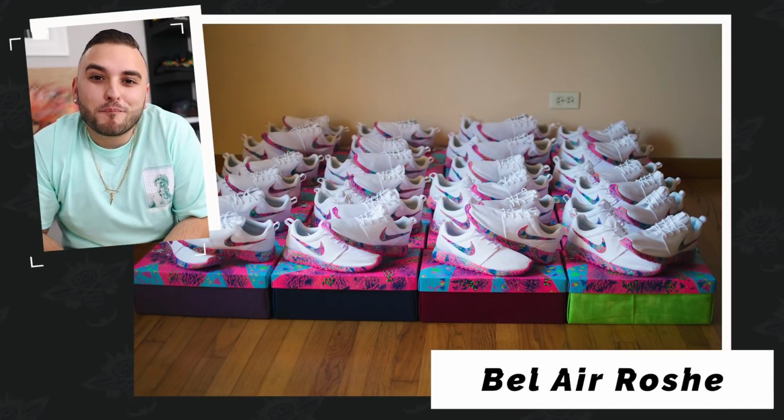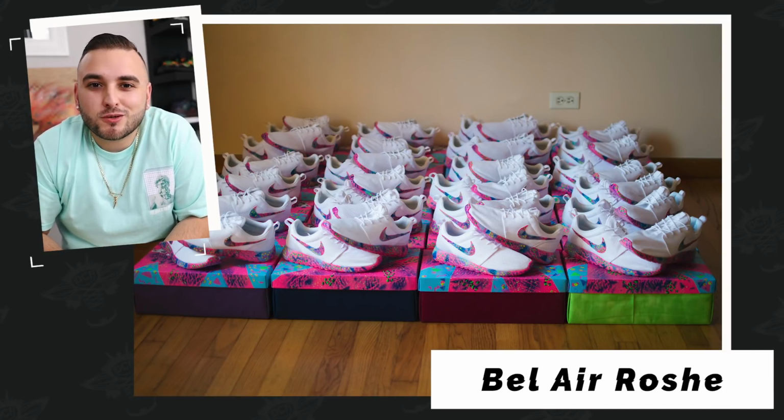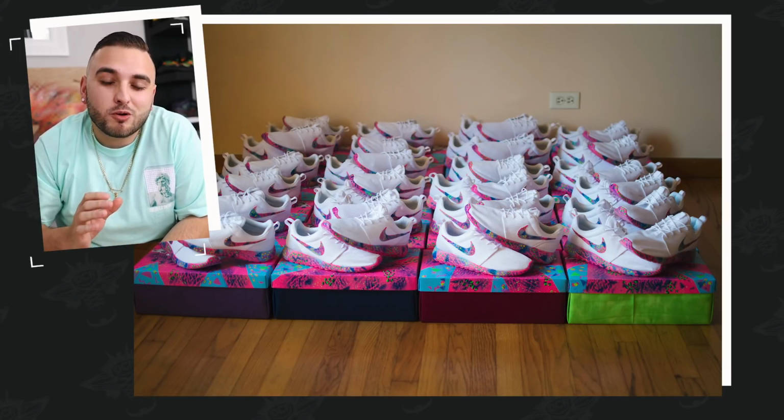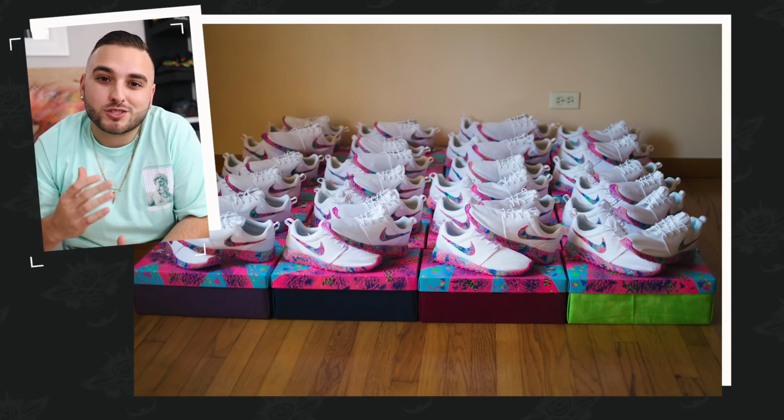Now, moving on to our Bel Air Roshe. These were from early 2016, and of all the thousands of designs that I've done over the years, this was the most popular as far as the one that we sold the most of. So this was at a time where we had a website where you could choose from 15 designs or so that you could go ahead, pick your size, quickly check out, and our goal was to get these to you in under 2 to 3 weeks.